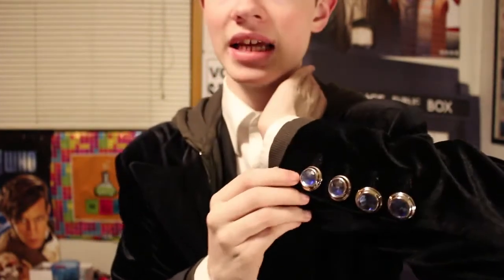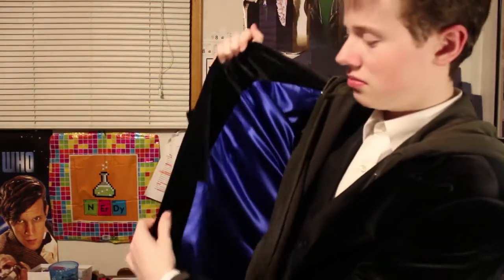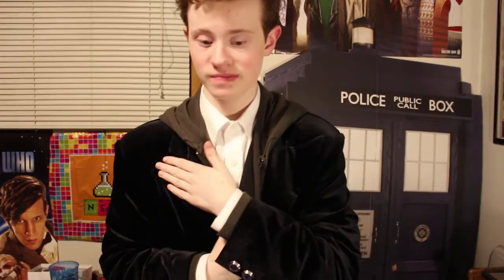So, buttons, I would say add standard black buttons if you have an extra set, or request it from them, because they will do that. Lining should go to the very edge, and the lapels should be stiffer.